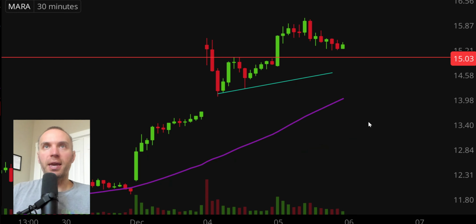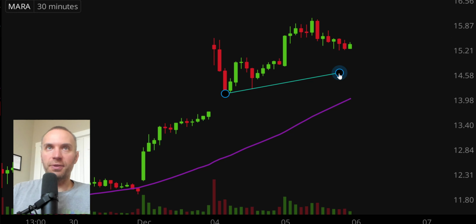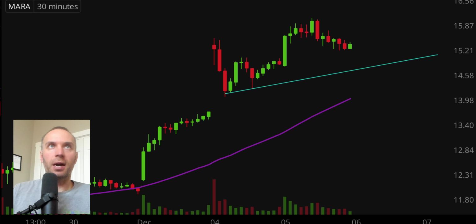Next one here, MARA, and overall, good movement here. Higher highs, higher lows, as I already said once, and that's what you want to see. So I'm going to go ahead and get rid of that level, and then just extend this trend line out like I did on BITF. So extend that out. But like I said on BITF, if you don't want to use this trend line, then you can also consider using that purple line there, the 50 period moving average. That could also potentially work. So keep an eye on these couple areas from a support standpoint.